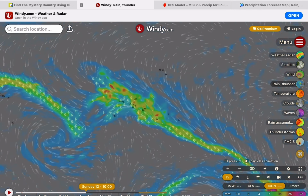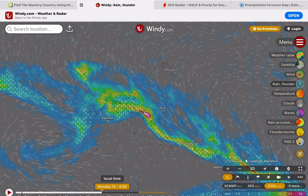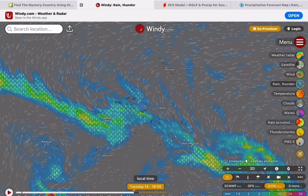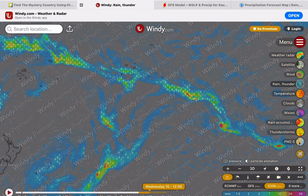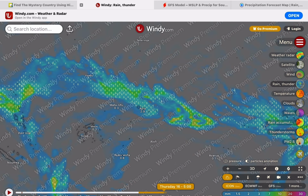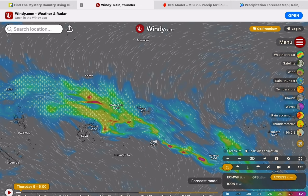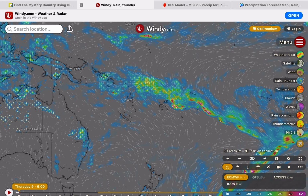On the 12th it shows heavier in French Polynesia. This still shows very heavy on the 13th, and on the 14th still has more storms even near Papeete and some areas there. Still on the 15th has a storm or two, and yeah, it does have some near Samoa as well, and also on the 16th. So stay safe from those storms there, and the model doesn't go as far out.